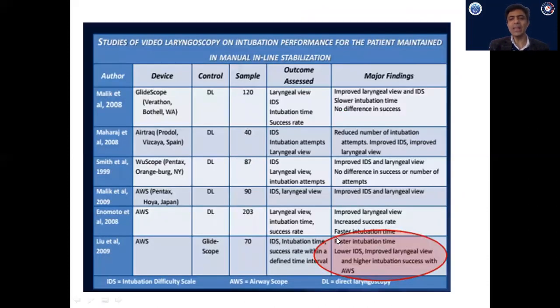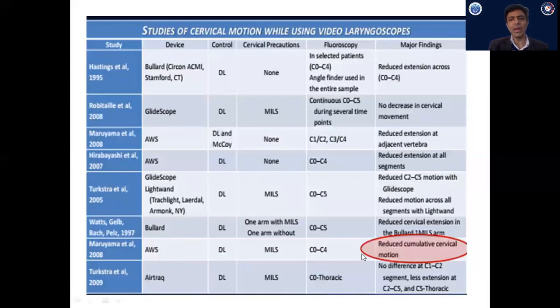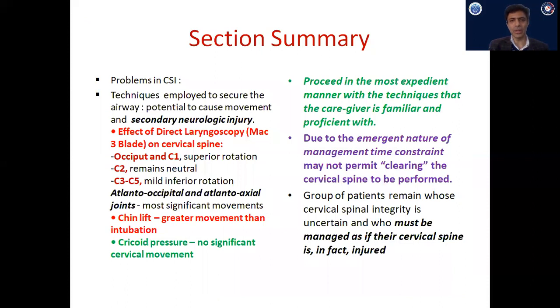It has been seen that the use of video laryngoscopes and airway scopes results in better laryngoscopic visualization and reduced intubation difficulty scale. With the use of the airway scope, the intubation was faster and there was a better laryngeal view. At the same time, the use of the airway scope, and also the laryngoscope, has shown reduced cumulative cervical motion of the vertebrae during intubation.